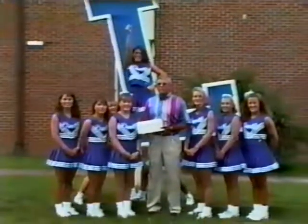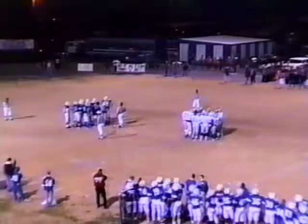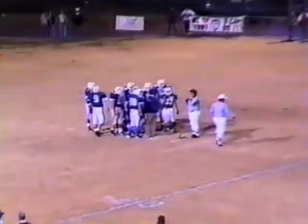They asked the official for a number. He came over and said, that's number 20. Coach Dillard said, we don't have a number 20, sir. And he said, well, it's 20-something out there.